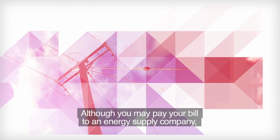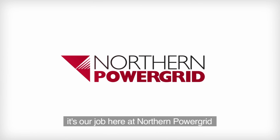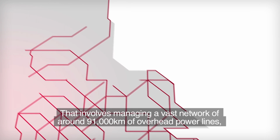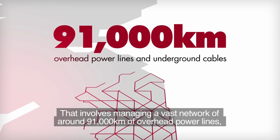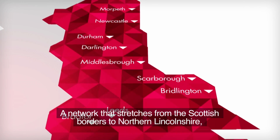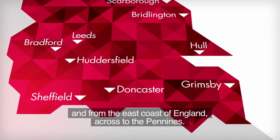Although you may pay your bill to an energy supply company, it's our job here at Northern PowerGrid to ensure that electricity is delivered safely to your home. That involves managing a vast network of around 91,000 kilometres of overhead power lines and underground cables, a network that stretches from the Scottish borders to northern Lincolnshire and from the east coast of England across to the Pennines.